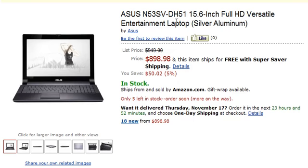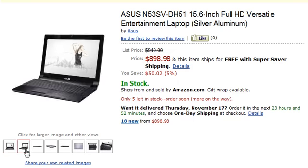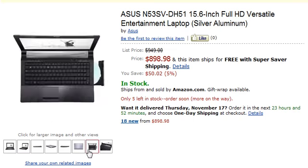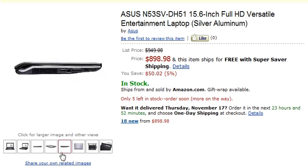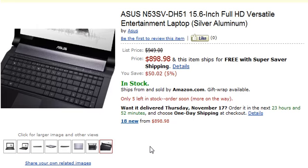Hey everyone. So, I just bought me a new laptop. Couldn't stand it. This is the laptop. It's the ASUS N53SV-DH51. It's not their best and newest one. It's actually the cheapest one they have in their lineup here on Amazon that I could find.